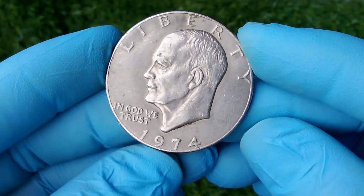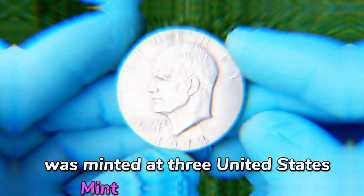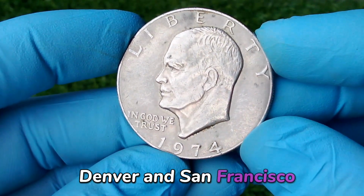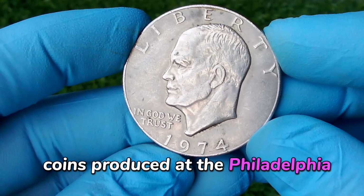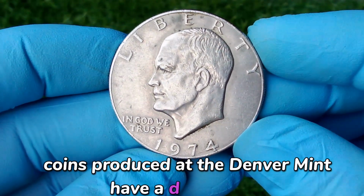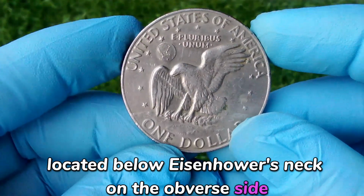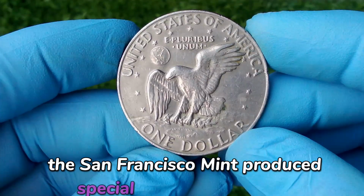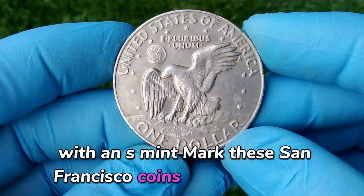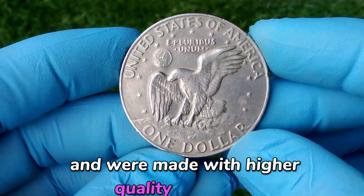The 1974 Eisenhower Dollar was minted at 3 United States Mint facilities, Philadelphia, Denver, and San Francisco. Coins produced at the Philadelphia Mint do not have a mint mark. Coins produced at the Denver Mint have a D mint mark, located below Eisenhower's neck on the obverse side. The San Francisco Mint produced special collector versions with an S mint mark. These San Francisco coins are produced in proof and uncirculated finishes and were made with higher quality standards.